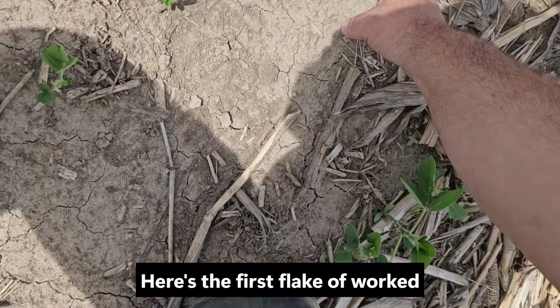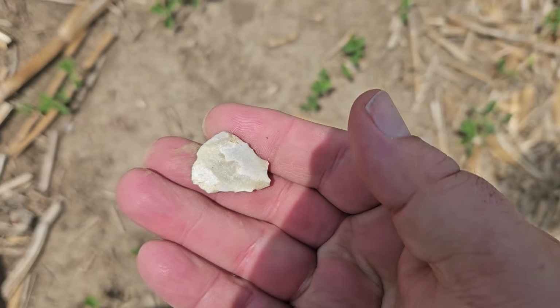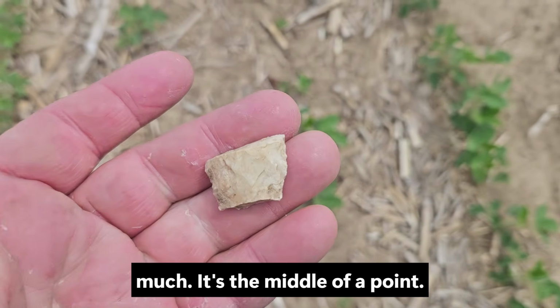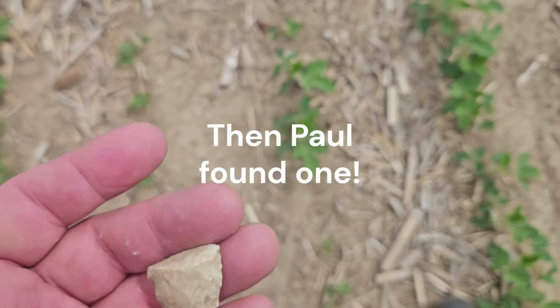Well, here's the first flake of worked flint in this field. Well, my first Iowa artifact, it's not much. It's the middle of a point. Now, just find one that's got both ends on it.